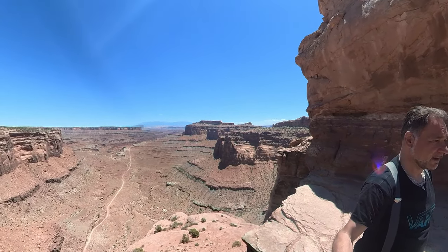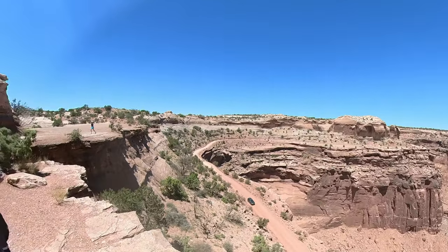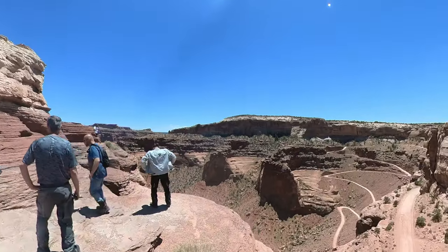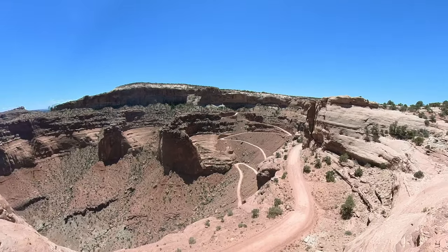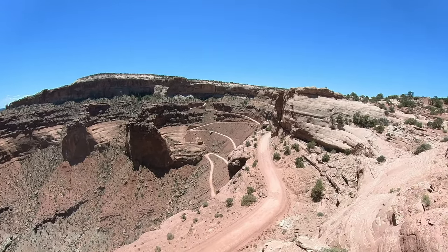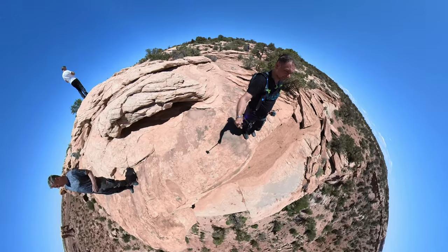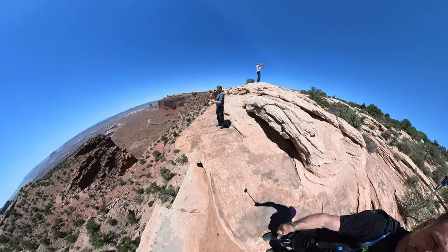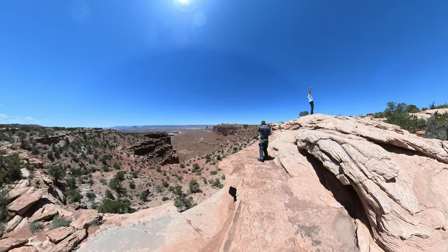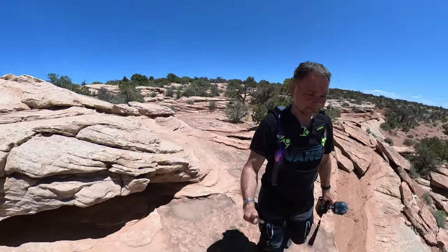From these lofty viewpoints, visitors can often see over 100 miles or 161 kilometers in any given direction, resulting in panoramic views that encompass thousands of square miles of canyon country. Take a short day hike or spend a relaxing late afternoon enjoying the sunset, whether you have a few hours to spend or a few days. The Island in the Sky provides an unforgettable canyon country experience for the entire family.